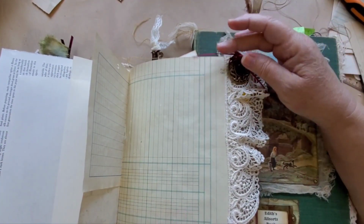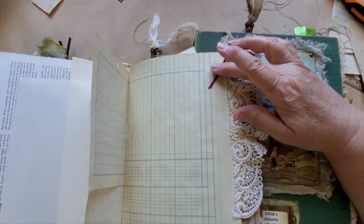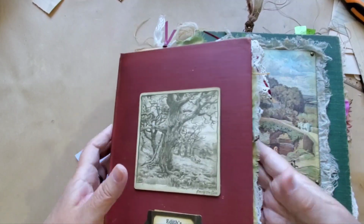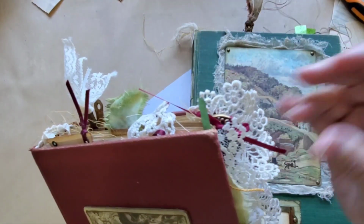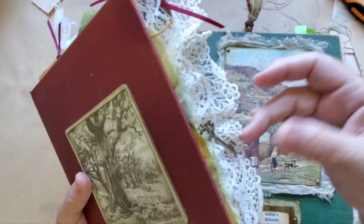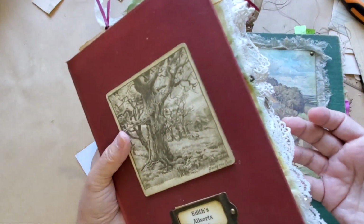So I used the red because I thought it looked nice with the red of the cover, and I love how it's just sort of peeking out there, and there's a little bit of the red here. I like how that turned out.